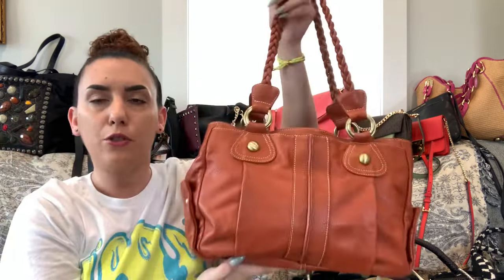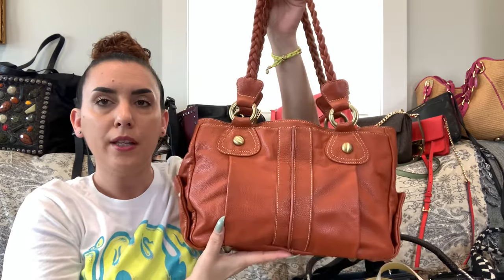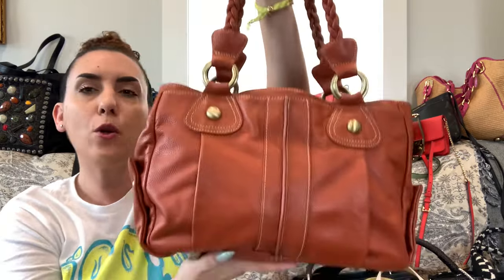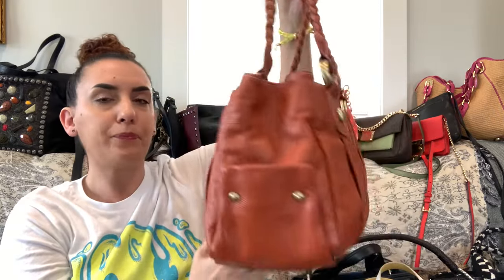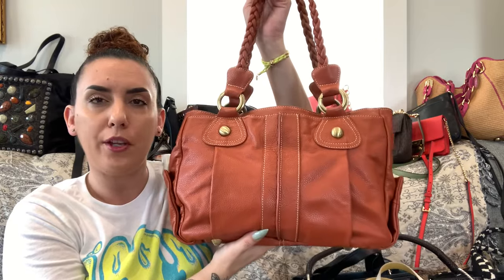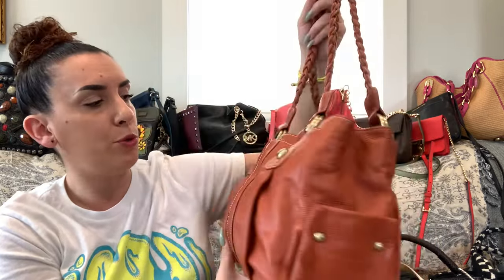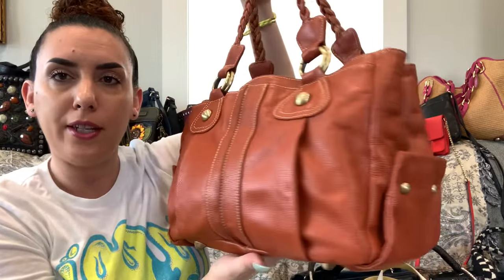Then we had the Ameri leather. This is also a larger style tote bag. It does have longer shoulder straps though, so you can wear this over the shoulder. This is genuine leather. It is a very thick, pebbled, almost orangey tan color. It's showing up a little darker on camera. It is kind of more like an orangey tan, but not super bright. It's definitely a tan, but it has an orange tint to it.